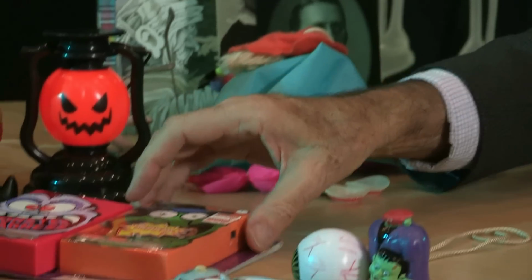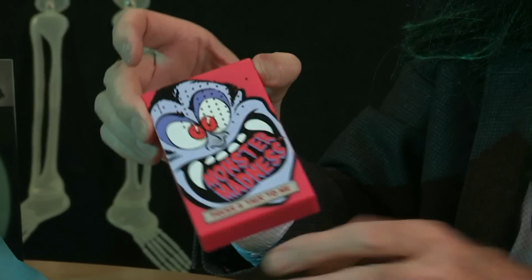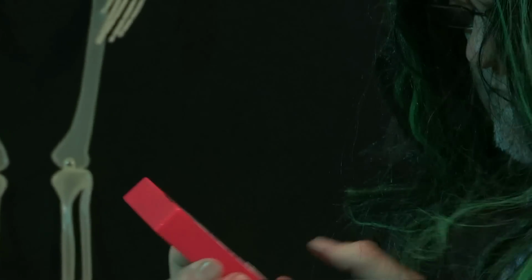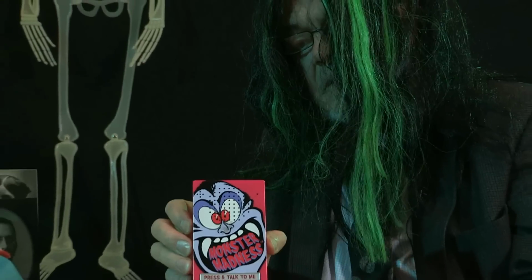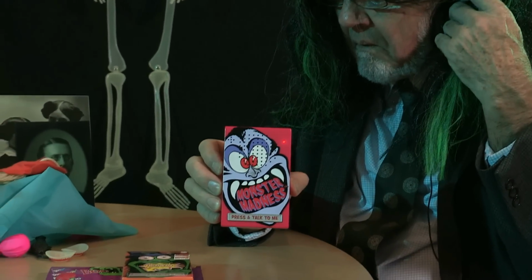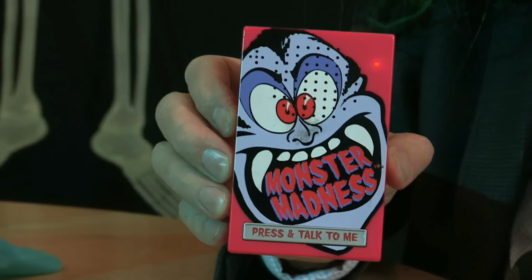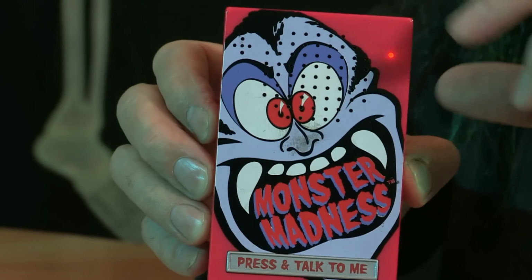Then getting more high-tech, we've got this extraordinary monster face. Here's one that's packaged, another one. And to make this go, you simply turn it on, push the button and say, it's Halloween time. Halloween time. Wow, what a piece.